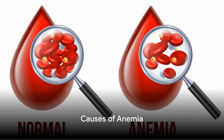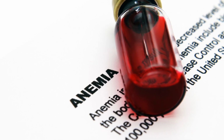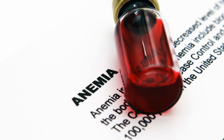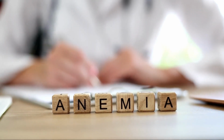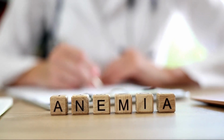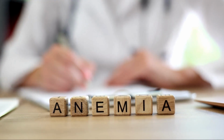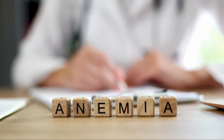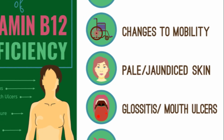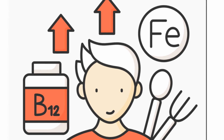Anemia has numerous causes, all affecting the count of red blood cells. These causes fall into three categories: decreased production, heightened loss, or destruction of these cells. The first category, decreased production, can result from a simple deficiency of nutrients required to produce red blood cells. Essential nutrients like iron, folate, and vitamin B12 are vital for the production of red blood cells.